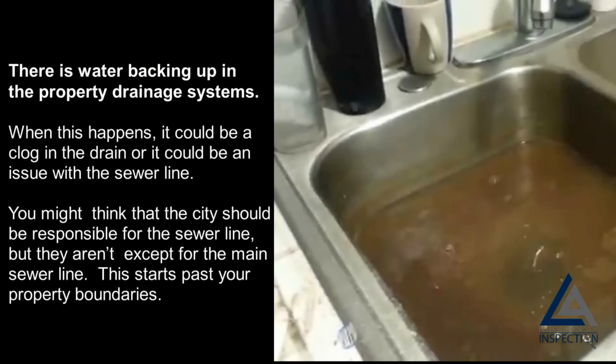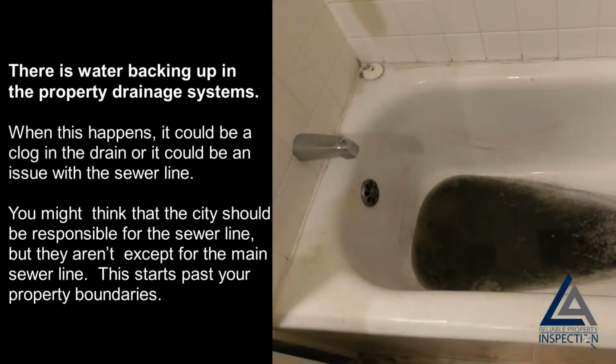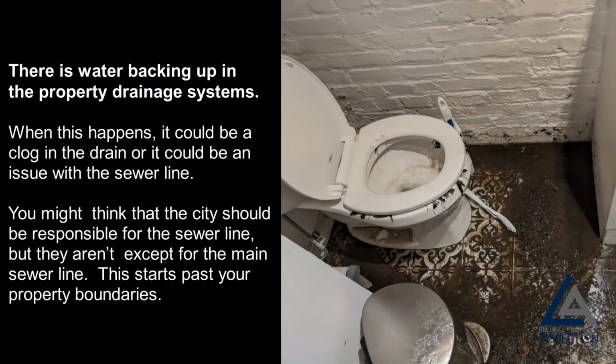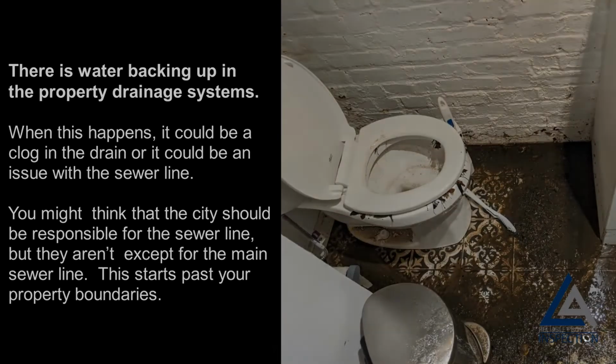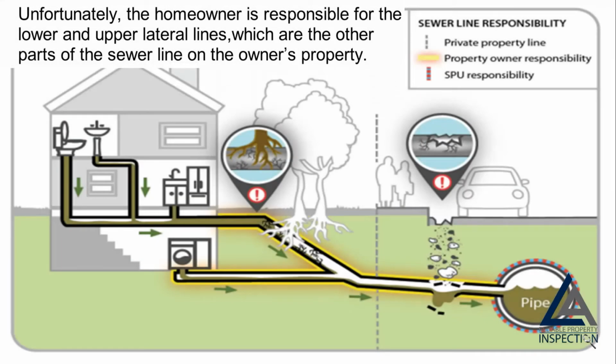There is water backing up in the property drainage systems. When this happens, it could be a clog in the drain or it could be an issue with the sewer line. You might think that the city should be responsible for the sewer line, but they aren't, except for the main sewer line. This starts past your property boundaries. Unfortunately, the homeowner is responsible for the lower and upper lateral lines, which are the other parts of the sewer line on the owner's property.